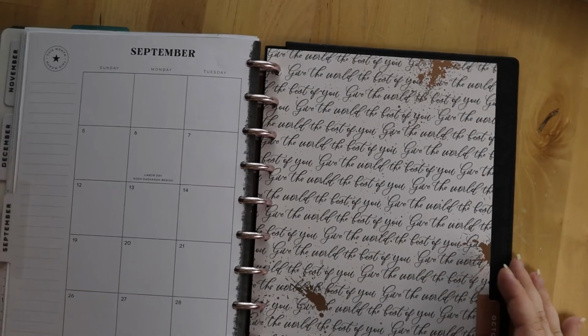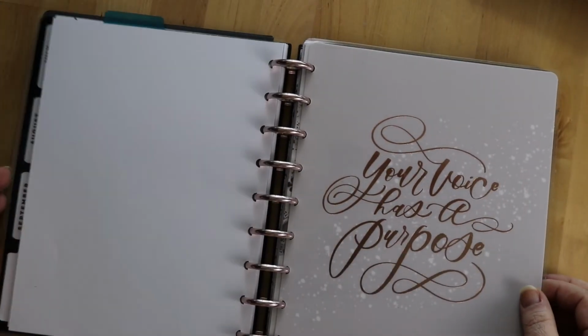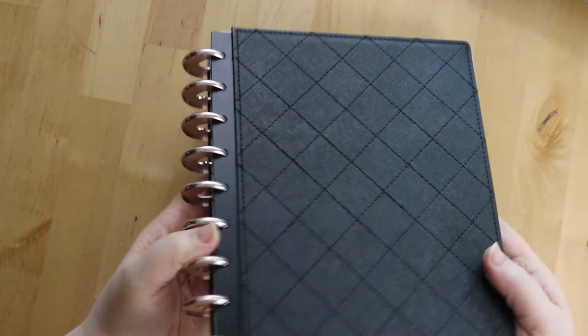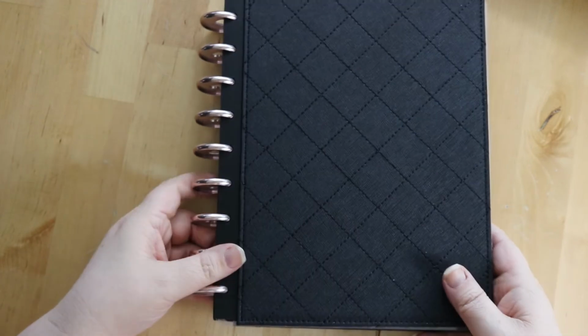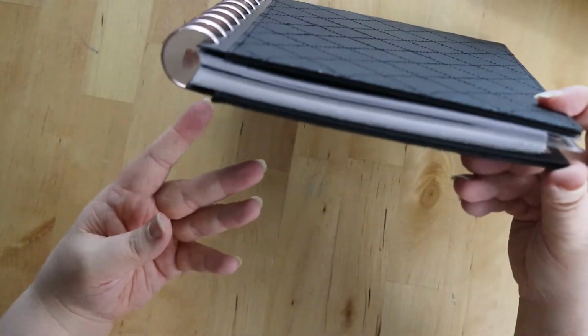So that is my planner. This is what I'm going to be working with and doing my spreads in and using, and I will keep you guys posted on how it all turns out and how well it works, and hopefully you'll see some of my spreads on here. I've already got my first spread done. I'll link it in the card up here, and I'll be doing some flip throughs of both of these planners. All of that good stuff is coming to the channel at some point.